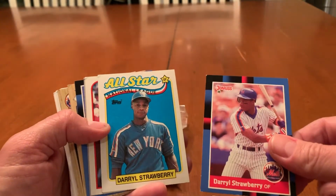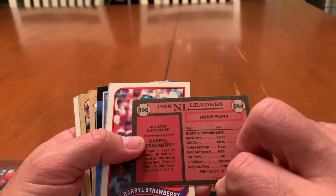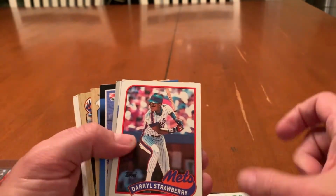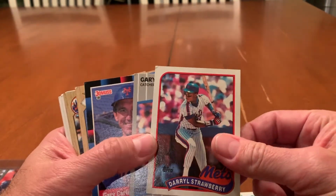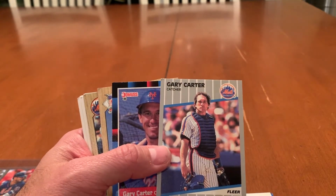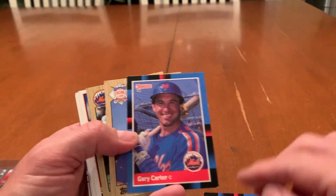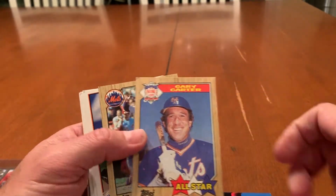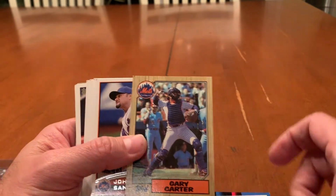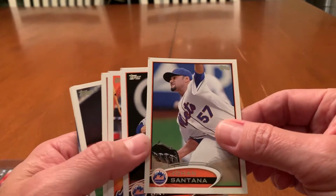88 Donruss, Darryl Strawberry. All-Star from 89, Darryl Strawberry. Here's the 89 Topps Darryl Strawberry. Oh, an 89 Fleer Gary Carter. I don't believe I have that one. This is an 88 Donruss Gary Carter. There's a little Gary Carter run here. The Topps All-Star from 87 and the 87 Topps. Wow, I don't think I have that one either, as a matter of fact.